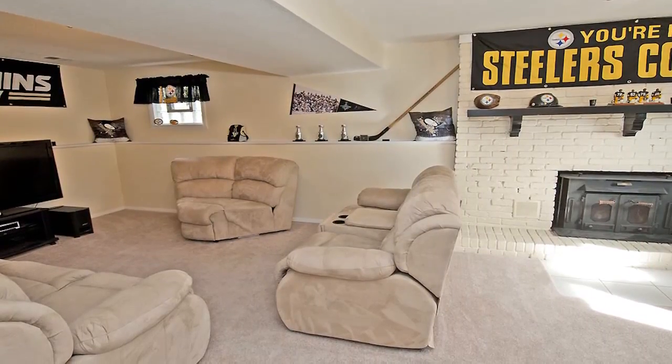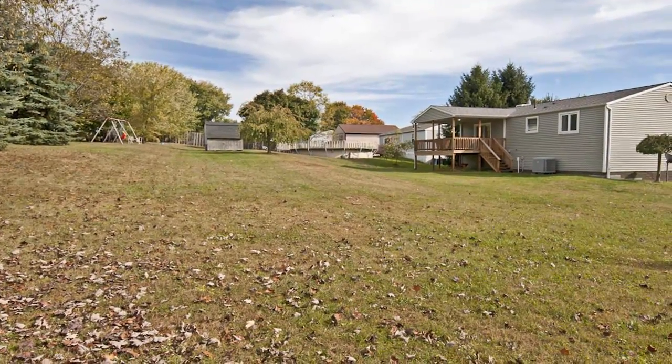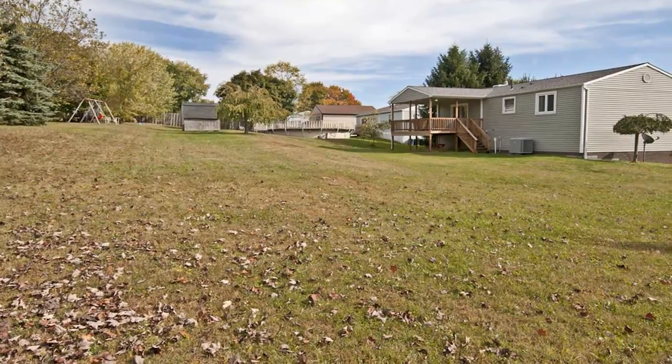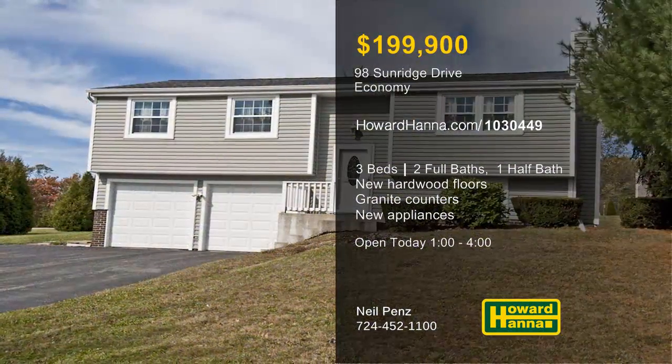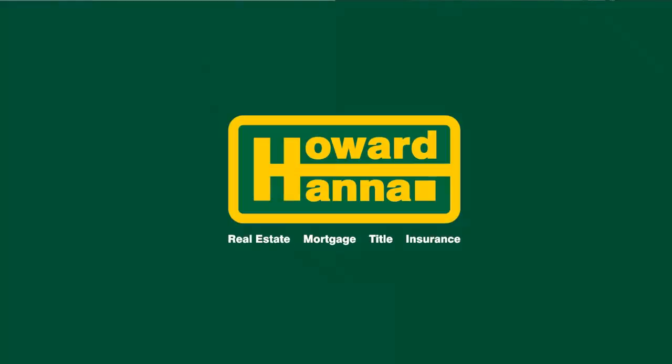Newer carpet fills the finished lower-level game room, capped by an inviting fireplace. New sliding glass doors lead out to a private deck, which rests atop a level yard. You won't want to miss this one, so be sure to meet with Neil Penns at today's open house.